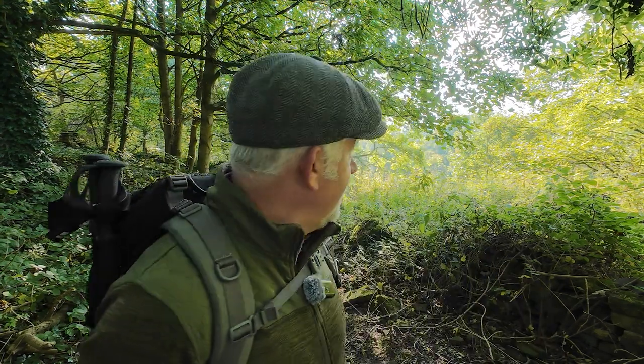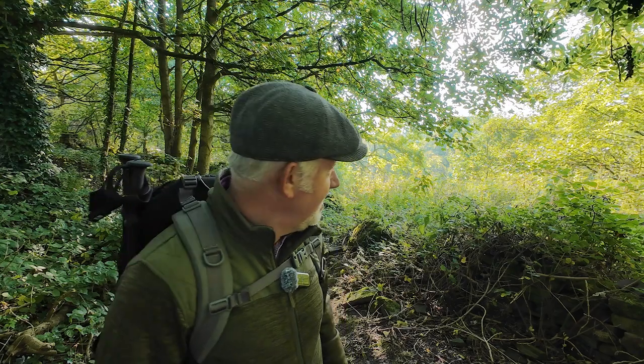Not a lot's changed here. I like the way the trees are arching over, watching everything. It's as though time stood still here. Anyway, back onto the route.